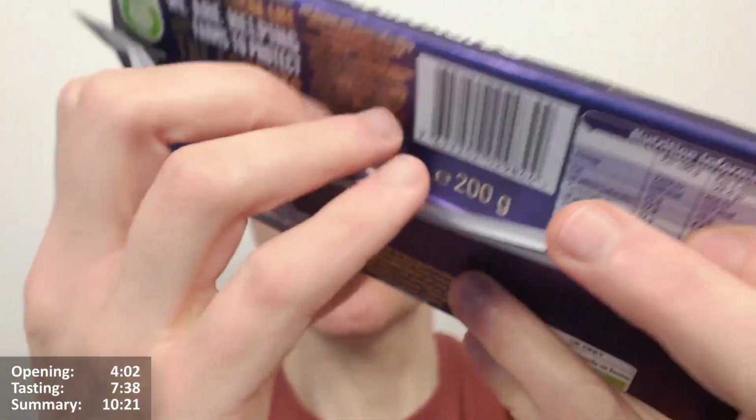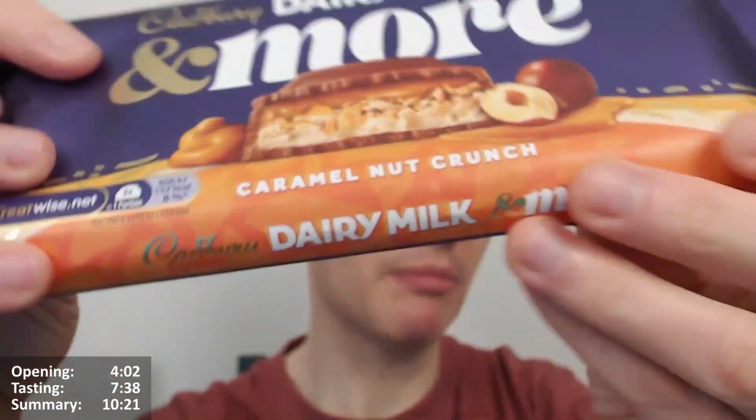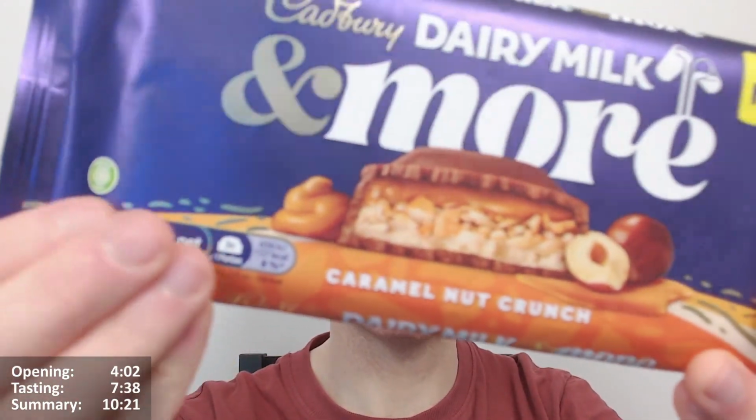Yeah, so I don't know if there's much more to say really. It looks pretty good from the wrapper. I quite like the look of it. I think it looks quite nice actually, I like the orange colour. But yeah, we need to find out what it's like on the inside. So, let's move stuff down and give it an open.